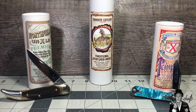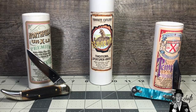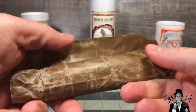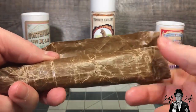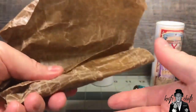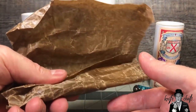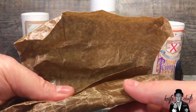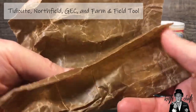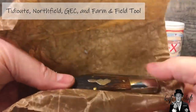And let's take a look at the knife, because we're not here to look at tubes. But man, that is a cool looking tube. So now the knife came the typical way, in the tube, wrapped in the very heavy wax paper that Great Eastern Cutlery uses. Tidioute is one of the various trademarks of Great Eastern Cutlery. Another one is Northfield, obviously. I think the other one is Farmingfield, I think. I'll put it in the notes.